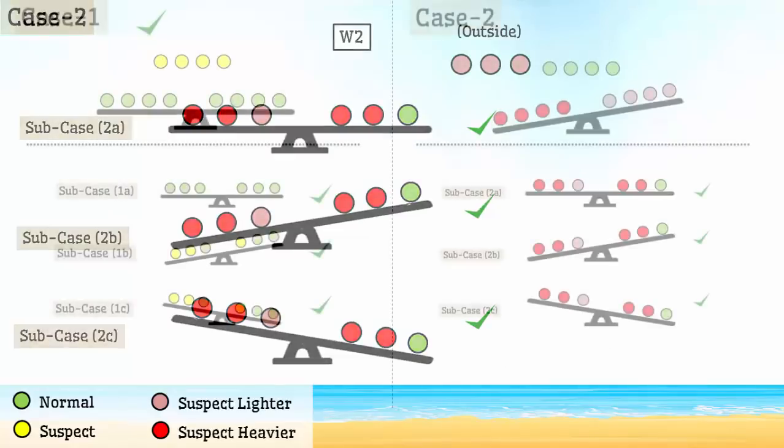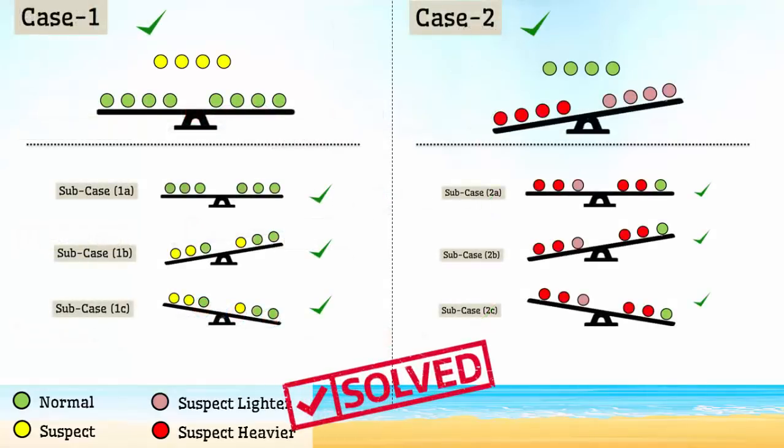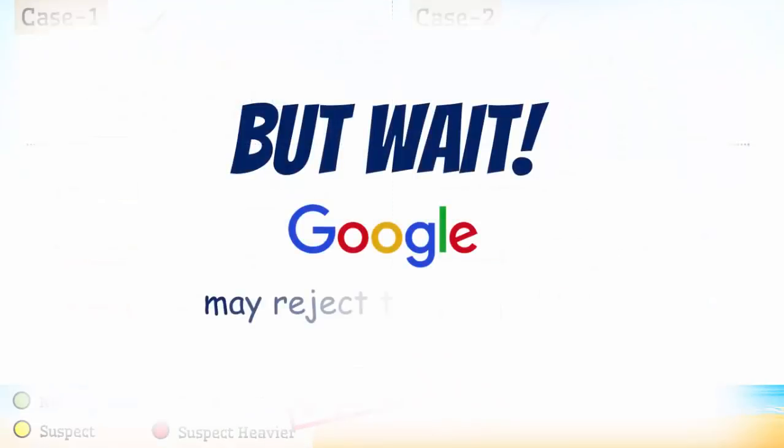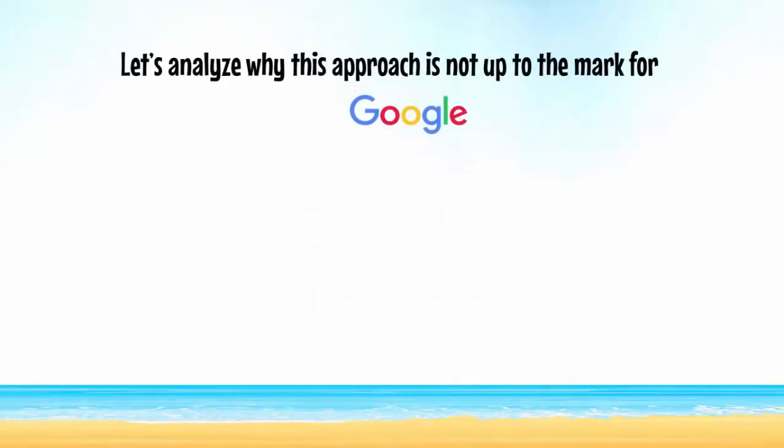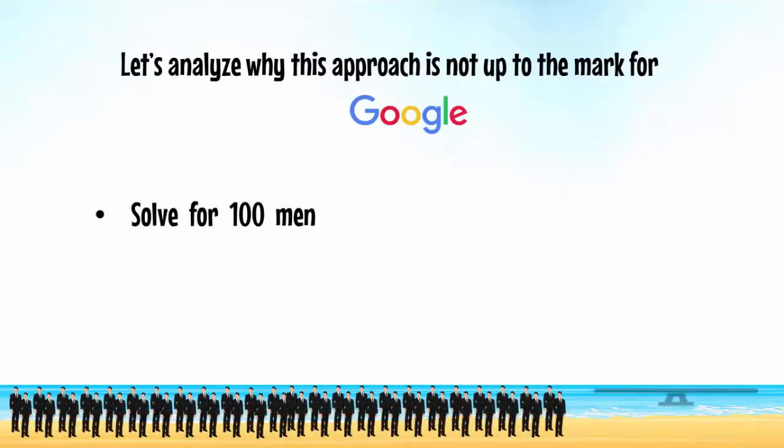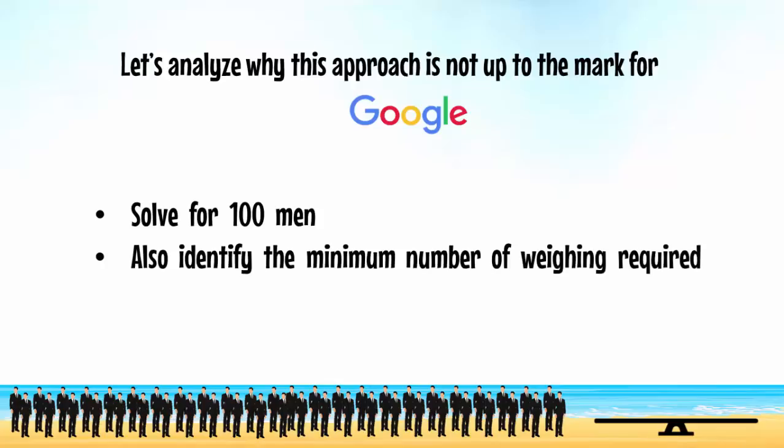The case 2 is also now completely resolved. Google would appreciate your efforts, but wait, they may reject this approach. So let's analyze why this approach is not up to the mark for Google. What if Google asks you the next problem to solve this puzzle with 100 men? And you'd also need to figure out the minimum number of weighing required to identify the odd man.